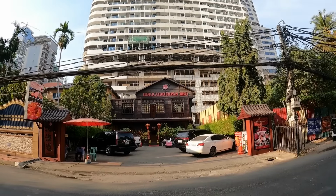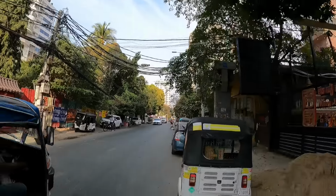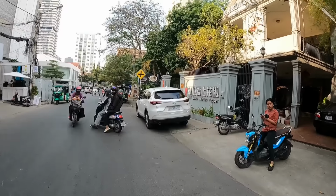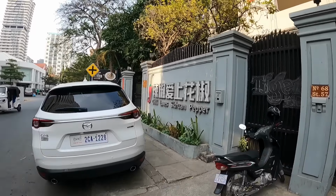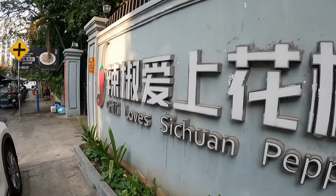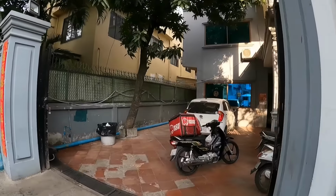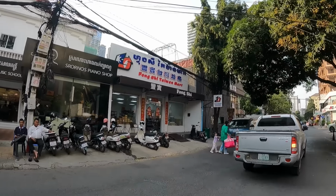On this side of the street, you have Japanese barbecue. And then coming up, which is still under construction on this side of the street, you're gonna have a Chinese barbecue. Another strangely odd English translation of the Chinese name of this restaurant. Chili loves Sichuan pepper. But I bet they've got good food because if it's anything like real Sichuan cuisine, it's some of the best on the planet. Oh, cool. Here's a little Taiwan Mart. I'm gonna go check that out.